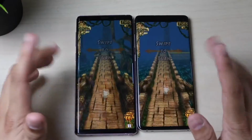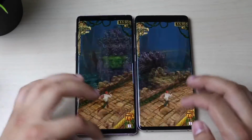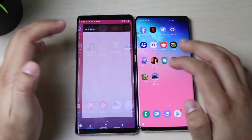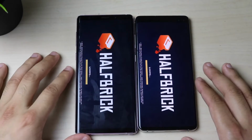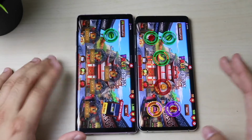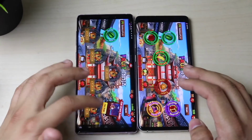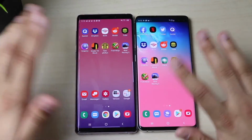This is a super non-graphically intensive game, so I don't think you're going to find anything interesting from testing both of these. Let's do Fruit Ninja. 3, 2, 1. I thought for a second I didn't click it on the S10 Plus, but I was wrong. And the S10 Plus, again, is just a split second faster. So it is faster, I'm going to tell you, but it's not what you might think. It's not way, moons and moons above.